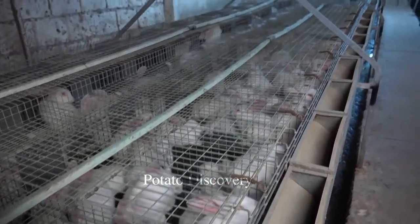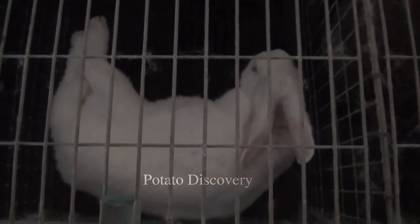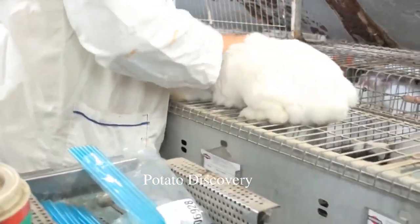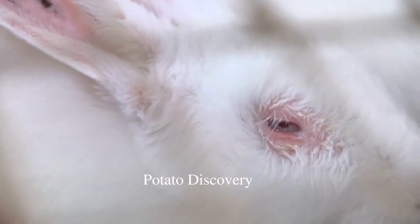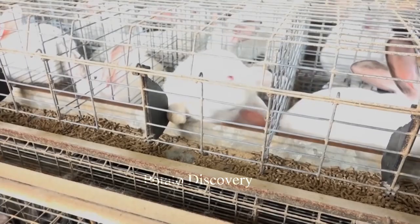After 30 days of mating or artificial insemination, the female rabbit will give birth. They will build nests attached to the cage to raise baby rabbits. During the first 3 weeks, the baby rabbits will suckle their mother's milk and need more wood chips to make a nest.